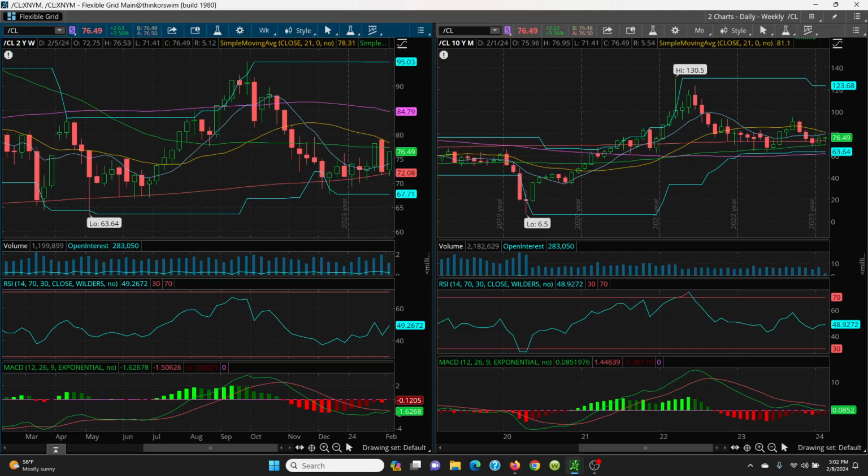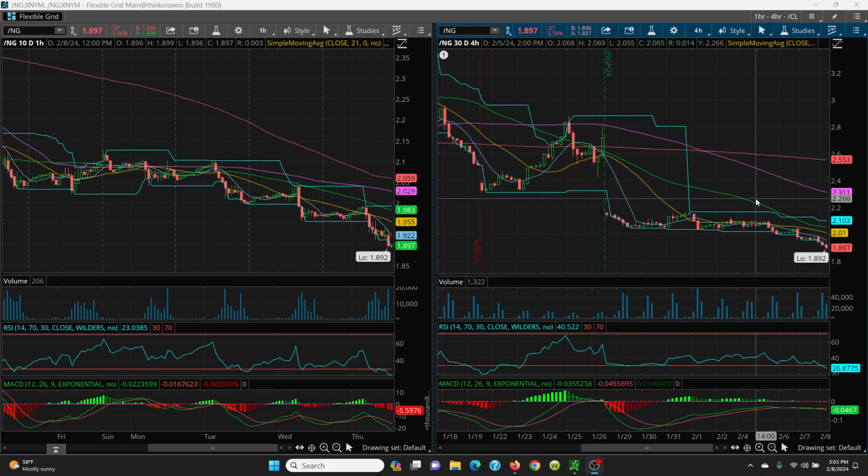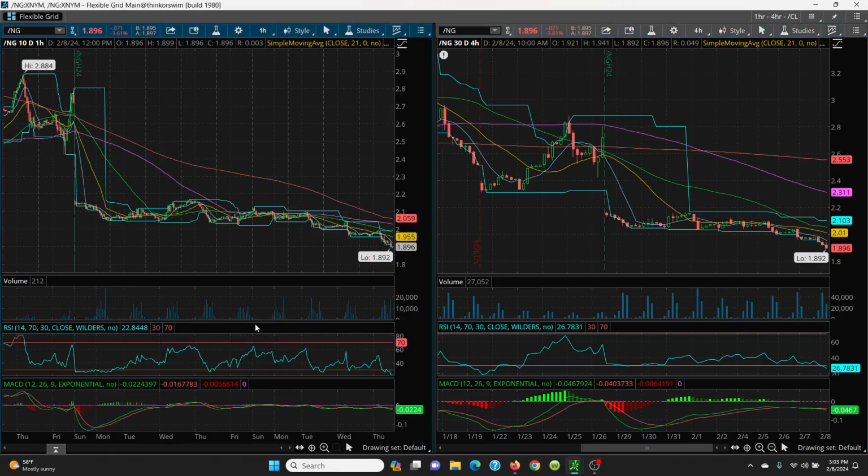Okay, let's take a look here and see what's going on with nat gas. All right, here we have natural gas, your hourly and your 4-hour chart. Now you can see it just an absolute, after that contract roll here, and basically just sliding right off the face of the earth.